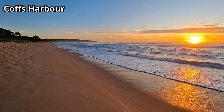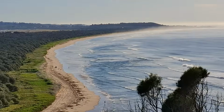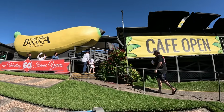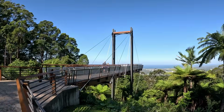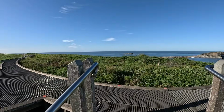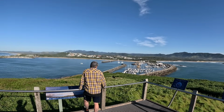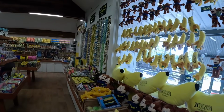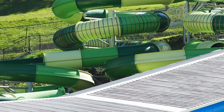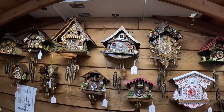Coffs Harbour is a major tourist hub and a good place to rest and restock before heading north. While it's often known for the Big Banana, there is much more to see if you stay a day or two. Visit Muttonbird Island Nature Reserve for a short walk with panoramic views of the harbour at the summit, and relax on Jetty Beach. If you're travelling with kids, the Big Banana Fun Park offers mini golf, slides and laser tag, which can be a nice break from all the driving.